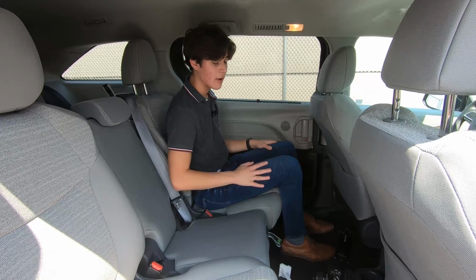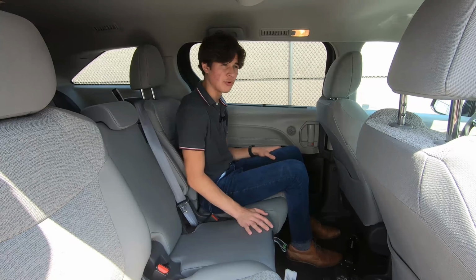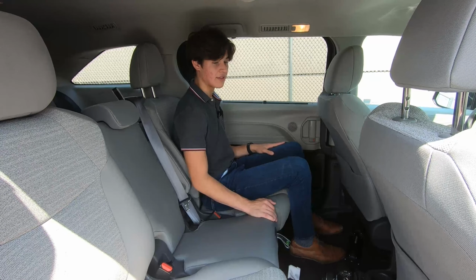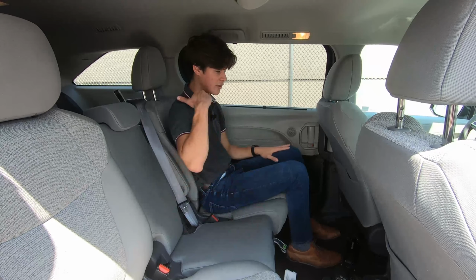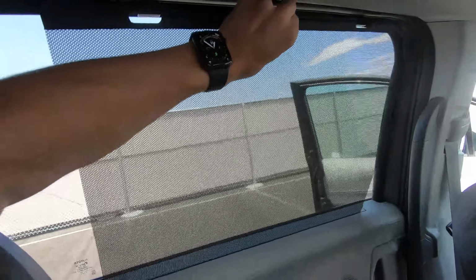So you have 8 up there and you have 6 back here, which make it so you're already at 14 cup holders inside of the Toyota Sienna. Honestly, that's crazy. 8 people, 14 cup holders. We're not even onto the third row yet. But back here, you do have sunshades. Again, this is as standard on this vehicle.